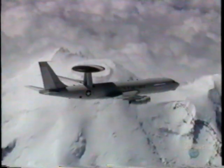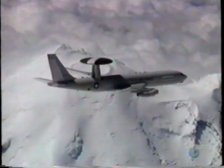American operators also bring valuable experience to the NATO force. All other nations, Canadians, Belgians, Turks, and all the rest, have experience only with ground-based radar. In the U.S., it's an airborne classification.